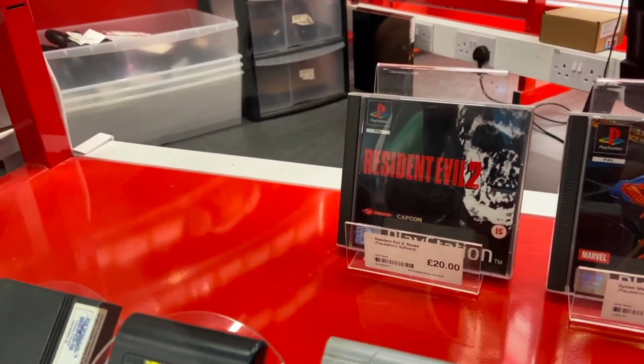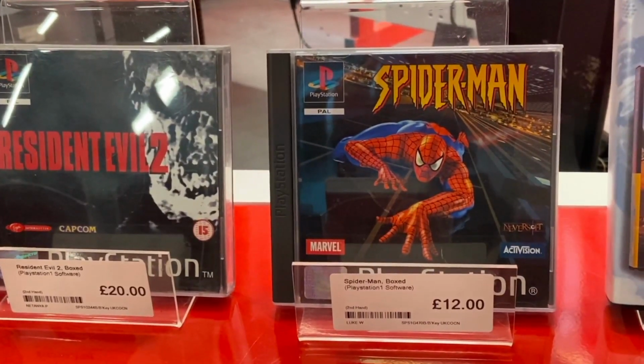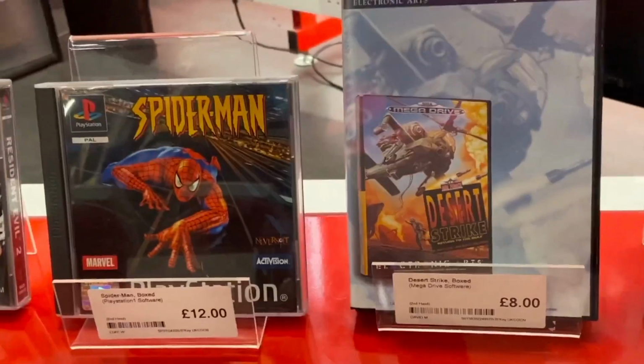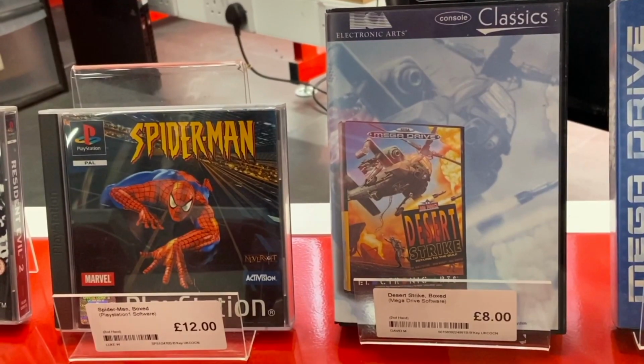And then Resident Evil 2 going for $30. It's fine. It's fine. Although Resident Evil 2 probably you're going to want to play the remake these days anyways, which I need to get myself. But we've also got Spider-Man, although Spider-Man 2 I think is the version people want. That's the game that people talk about these days. We've got Desert Strike in a weird box. I don't understand what this box is because it says console classics on the top right.